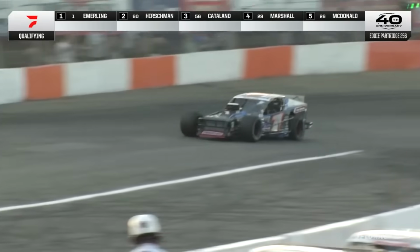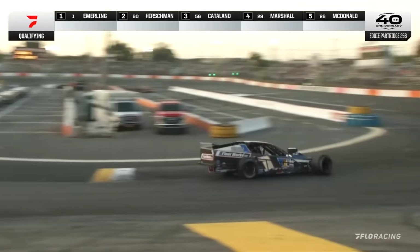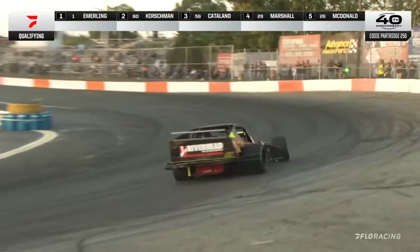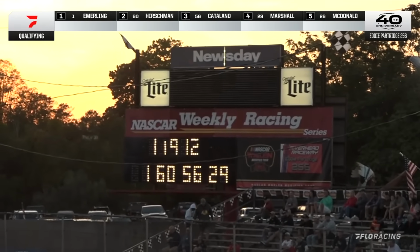Emerling, who will have that red Jeff Bodine throwback set to go at Thompson in a couple of weeks. Matter of fact, next week as well. He goes straight to the top at 12.096. Checkered flag out. Does he get down into the 11s? He revs it at the checkered flag and does so. 11.912, new fast time for Patrick Emerling.